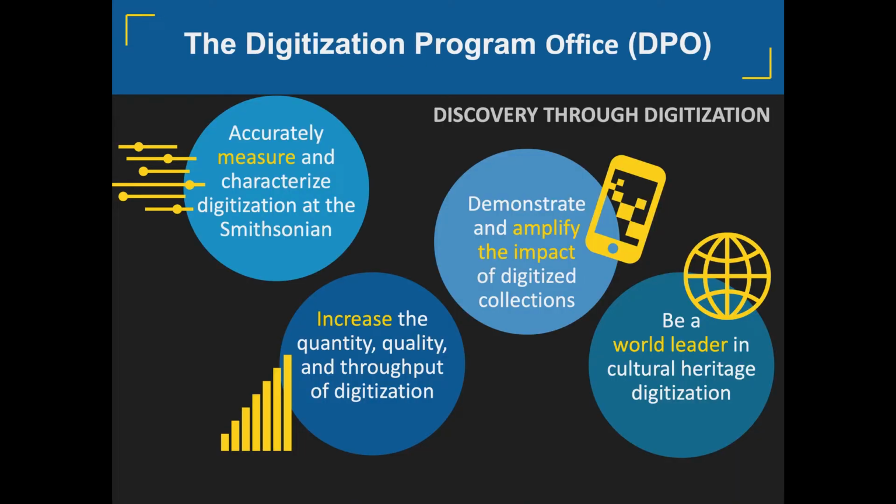This new Central Digitization Office, which was renamed the Digitization Program Office, or DPO, spent its early years exploring new methods of digitization. Today, we partner with all Smithsonian museums, but also with a number of external stakeholders, such as technology companies, educators, and researchers, to achieve our mandate, which is to increase the quality, quantity, and impact of Smithsonian digitized collections. Our mission, which is to enable discovery through digitization, takes place through 3 different programs, and I want to speak briefly about each of those.